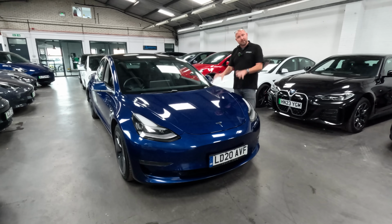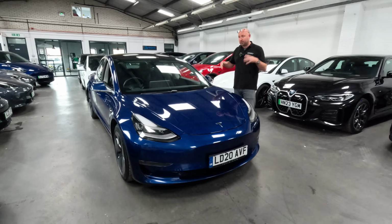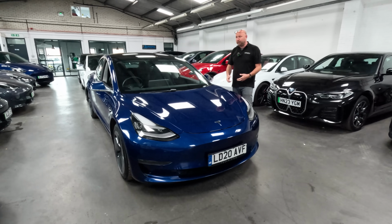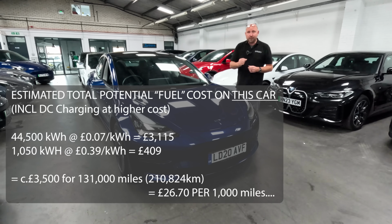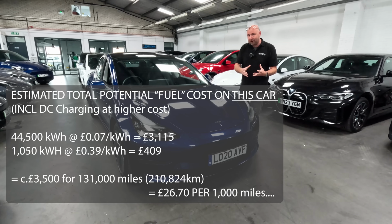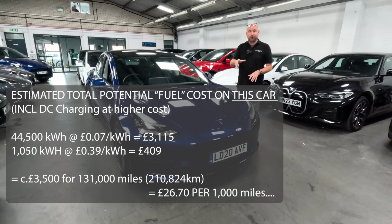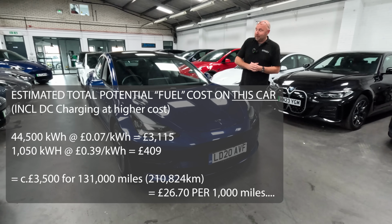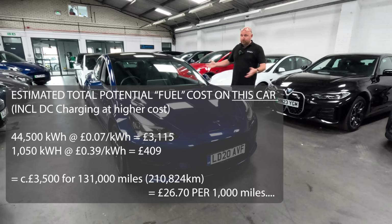But this car has covered that mileage in 4 years, really just with home charging by the look of it. So someone's probably just charged overnight, probably on very cheap electricity. If you pay 7 pence per kilowatt hour and you've got an efficient car like a Tesla Model 3, 10,000 miles is only going to cost you probably about £180 on your electric bill. So that's the cheap running cost you can get with one of these. So if you're doing 130,000 miles in 4 years, 10,000 miles, £180 or so on electric if you're running those cheap overnight tariffs. Fantastic. And the car's held up really well.